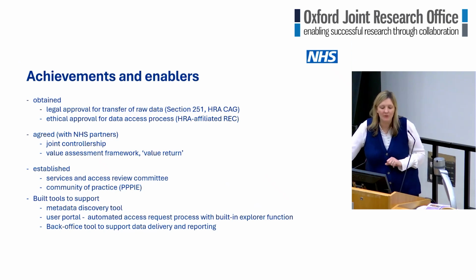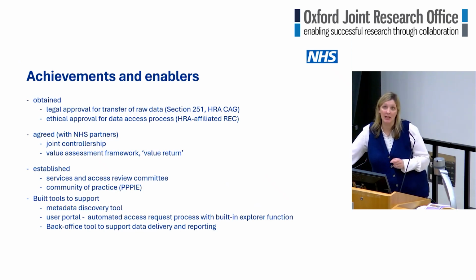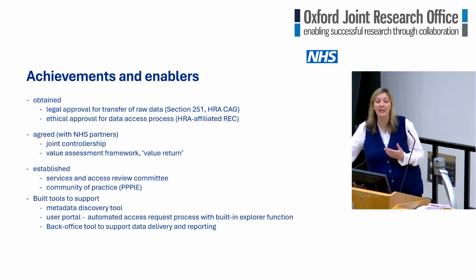And we have an agreed value assessment framework. So there is a sense that where there is downstream commercial value that's created from the various research activities, the NHS shares in that. And we know from engagement with our patients and public that that's really, really important to them.